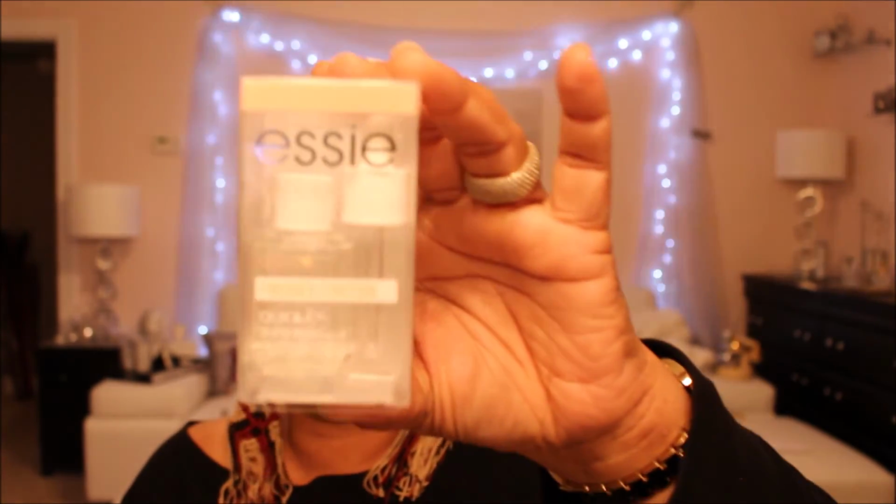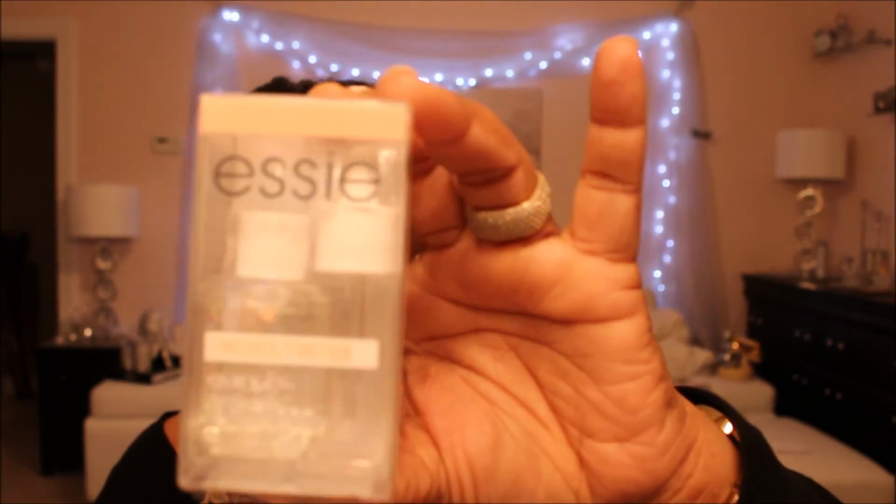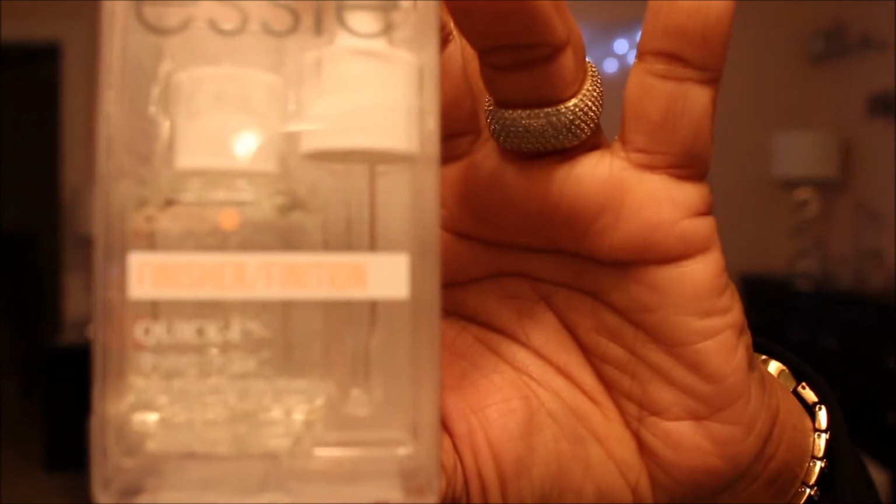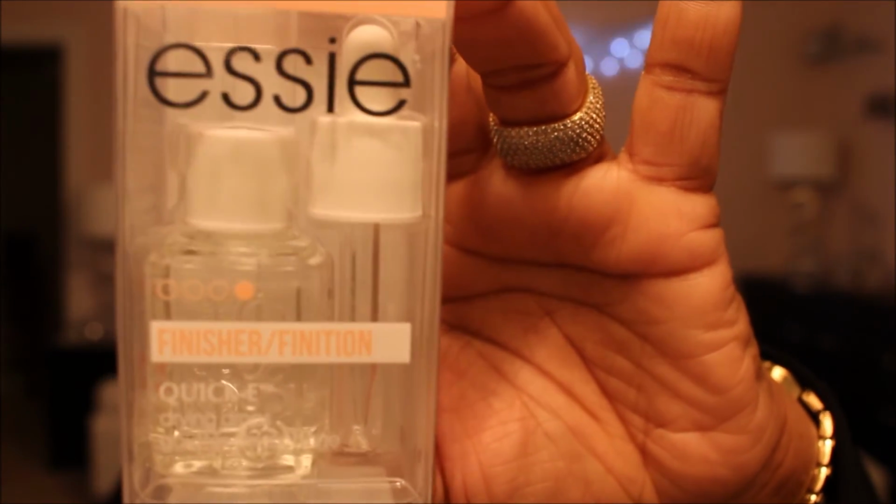So I grabbed those, and then I got this Essie finisher. It's the drying drops. I guess it helps your polish dry quicker. And this was $1 too. So I really lucked out with the polish. This is really nice. So yeah, it's a finisher. Can't wait to try this out and see how it works.